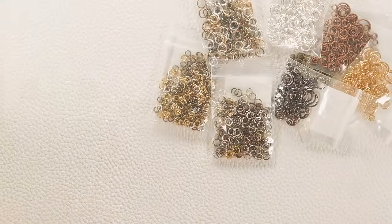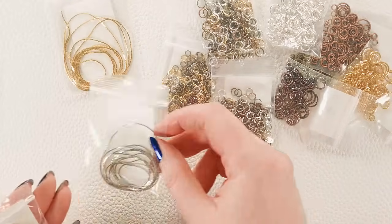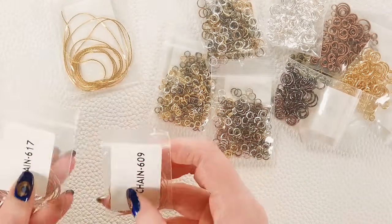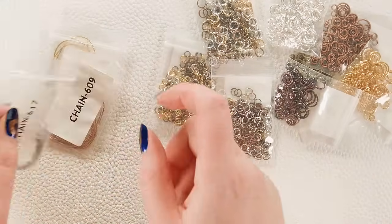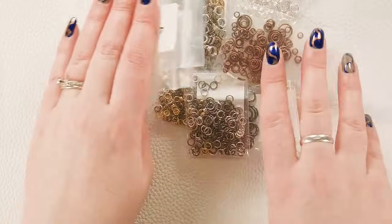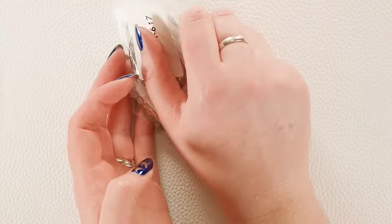And we'll also have more Coriana chain. We'll finally have more of the gold chain, plus some silver finish and rose gold finish. So there's gonna be a chain 6.1, 6.17, and 6.09 respectively. And then all of our jump ring mixes are going up, and we're gonna have some fun pendants.